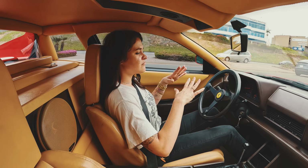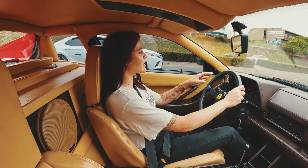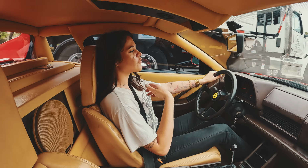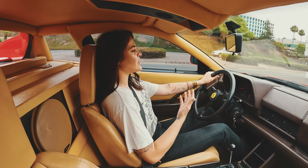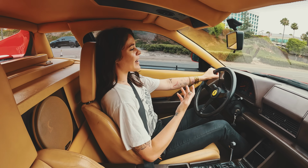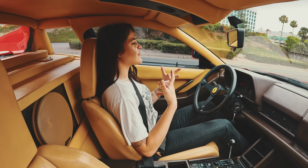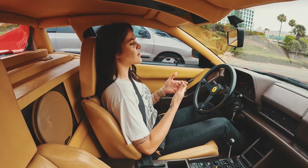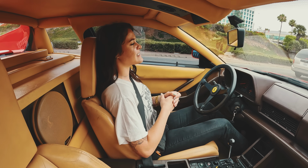You feel spacious for a 2-seater, and you feel like you can just get in this car and go for a long drive with no issues. You don't feel like you're going to be uncomfortable. You don't really worry about the car or how it's going to drive because it's pretty predictable. Just overall, it's one of those cars you can get in and drive distances.